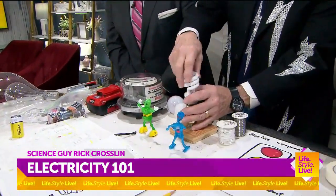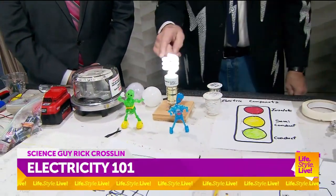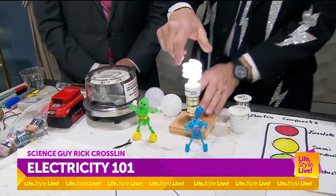Now, anytime you switch from one technology to the next, you got to think about the fixtures. And so when these first came out, I remember they were like $40. And now they're like $1.50.